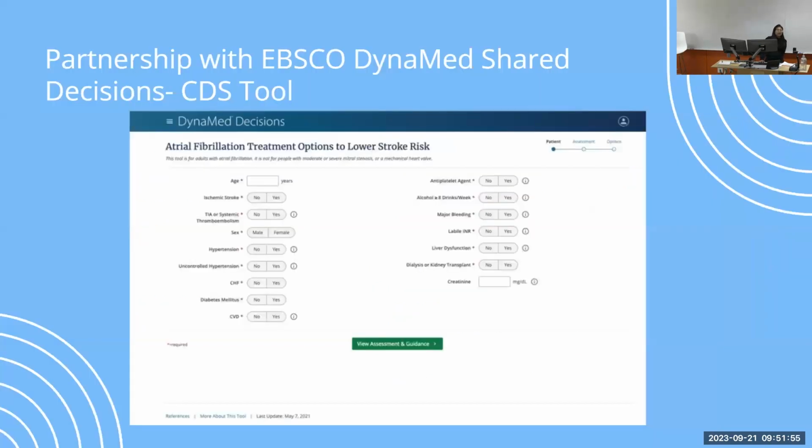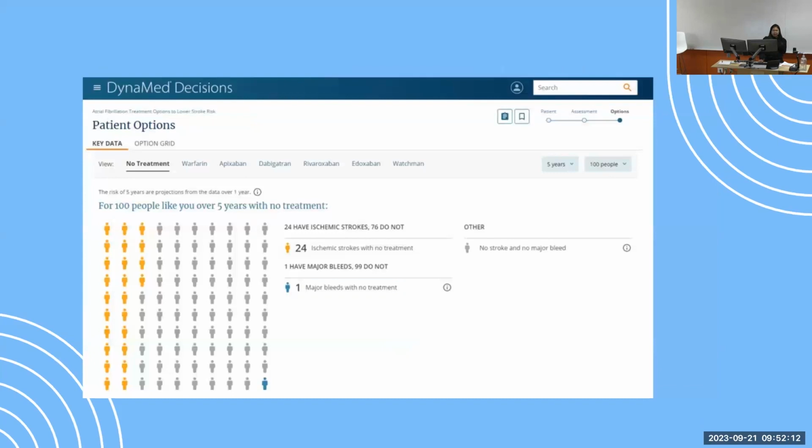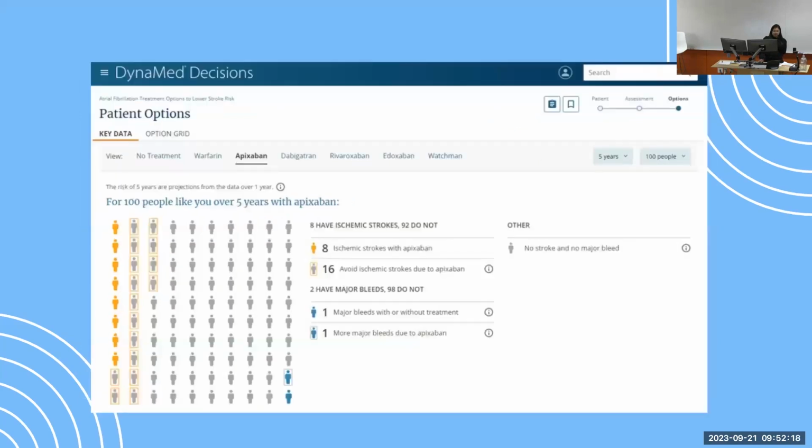So this is a picture of the tool in which our providers can input the patient data, and once they've inputted that information, they will be able to view an assessment of stroke risk and major bleeding risk. There is also another feature in which they can view how no treatment may affect the population and how treatment or OACs may affect the population.